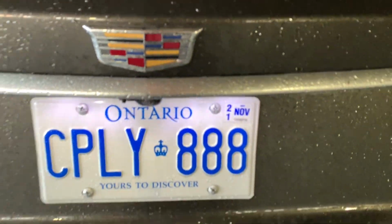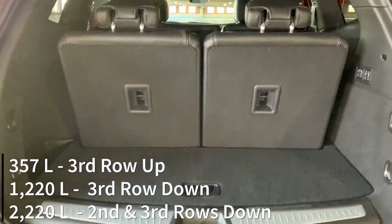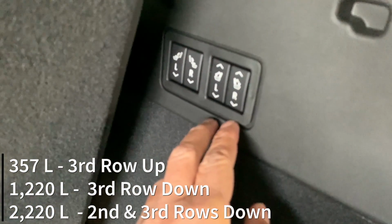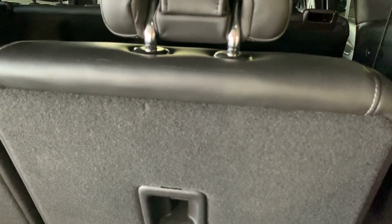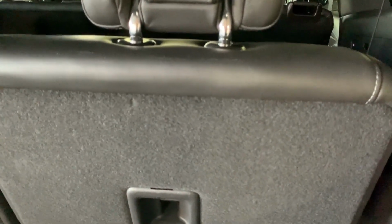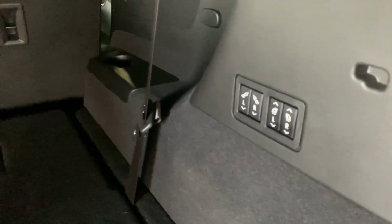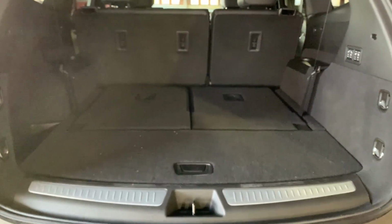Let's open this up for you. So 3 different levels of cargo space. It's a 3-row crossover. So the cool thing here is you can do it all electronically. So I'm going to use left and right at the same time. Push them down. Oops. Yeah, I was pushing up when I should have pressed down because, well, down would be the obvious one to press. So there is a look at your second stage of cargo.